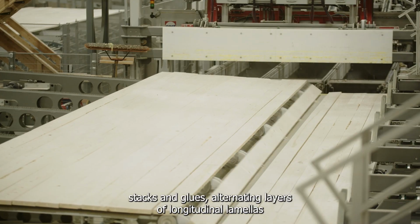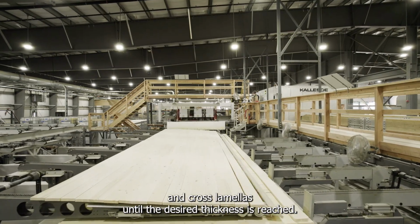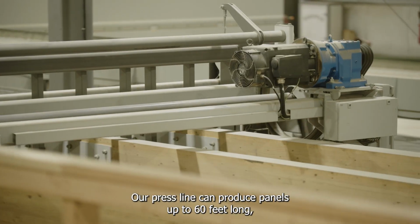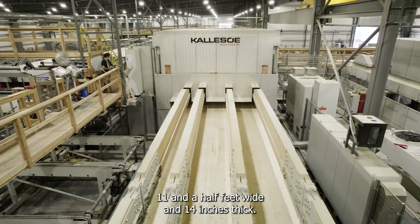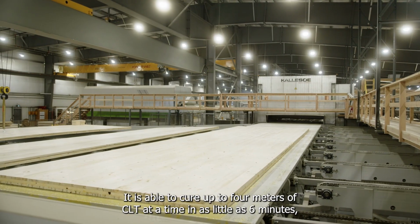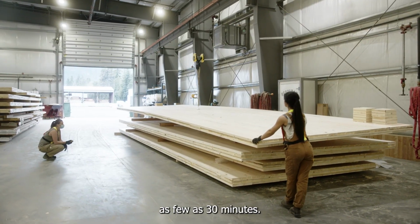The solution stacks and glues alternating layers of longitudinal lamellas and cross lamellas until the desired thickness is reached. Our press line can produce panels up to 60 feet long, 11.5 feet wide, and 14 inches thick. It is able to cure up to 4 meters of CLT at a time in as little as 6 minutes, and can complete an entire 60-foot panel in as few as 30 minutes.